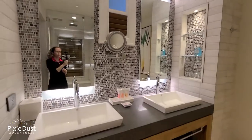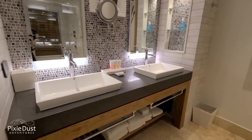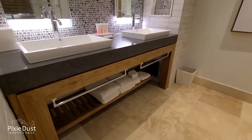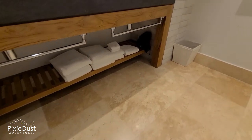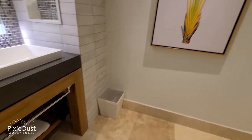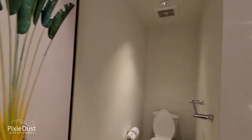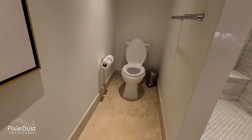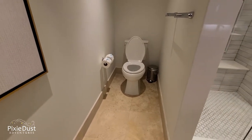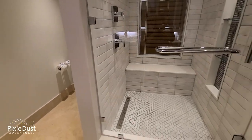Dual sinks, dual vanities there. And the mirrors, they're backlit. They make my complexion look so much nicer when it's that way. It makes me feel better about myself. Hair dryer. Artwork here. And the toilet closet. I like how they put the little bows on the toilet paper. It's just another luxury touch from this luxury resort.